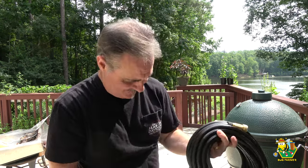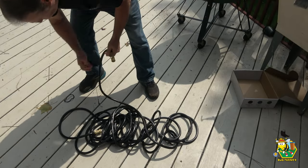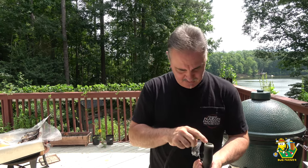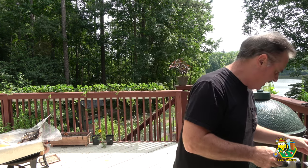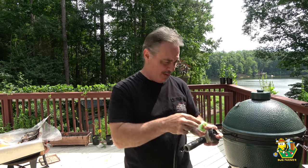Let me plug this into my spigot. Let's see what this thing does. Throw that down there. Okay, so it comes with washers. It's already got one in there, so I don't think it needs another. It also comes with some Teflon tape. I expect they want me to wrap this, so I will.